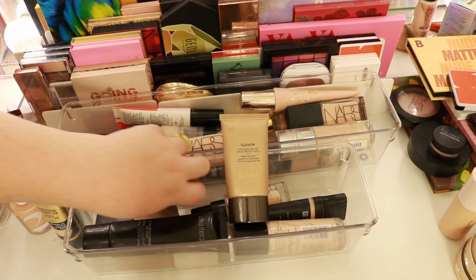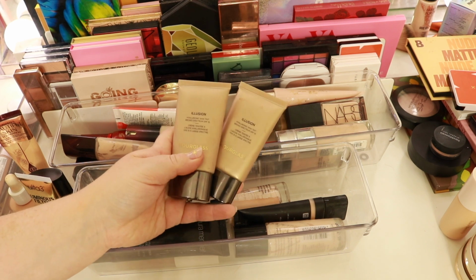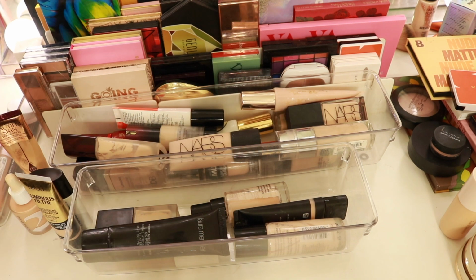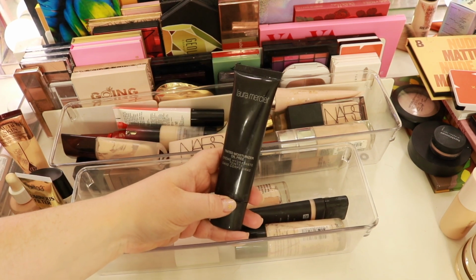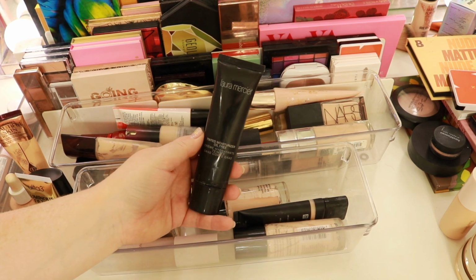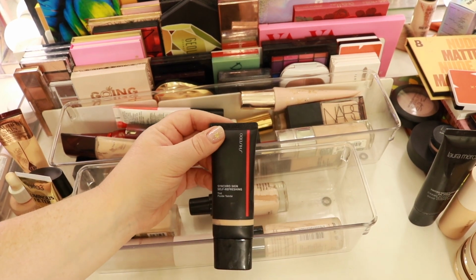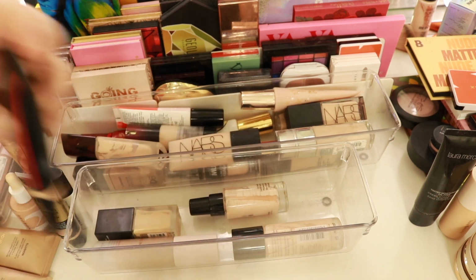Two of my favorites is, well, one, but I have 2 different shades. The Hourglass Illusion Skin Tint, I love. I have the shades Shell and Ivory, Winter and Summer. I'm going to get rid of the Laura Mercier Tinted Moisturizer. It's too light for me, 1C1. It's really fair and pink, and I'm more neutral, so I'm going to get rid of that. Shiseido Synchro Skin Self-Refreshing Tint, shade 125 Fair, I will keep.